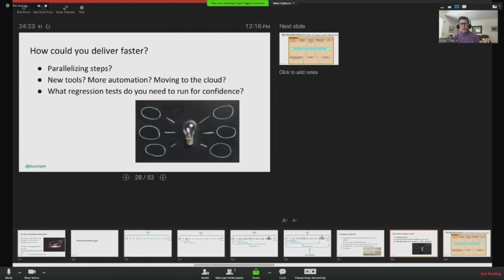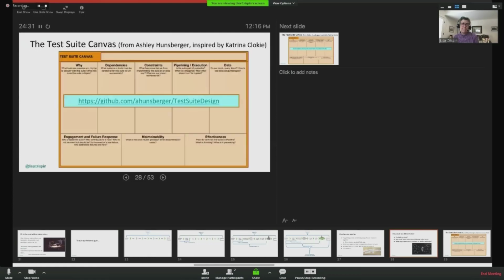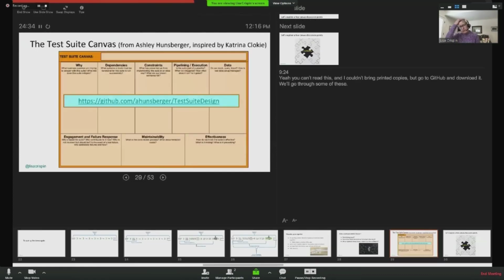And what tests do you feel like you need to be confident for continuous delivery? And again, this is something you can talk about when you visualize your pipeline. This is another really cool thing. You can download this from GitHub from Ashley Hunsberger. And I'm imagining that many of you have different automated test suites. You got maybe a unit test suite and maybe API tests, UI tests, security tests, whatever, performance, load tests. And this thing is a way to look at all the different test suites you're running in your pipeline and what you're trying to learn.